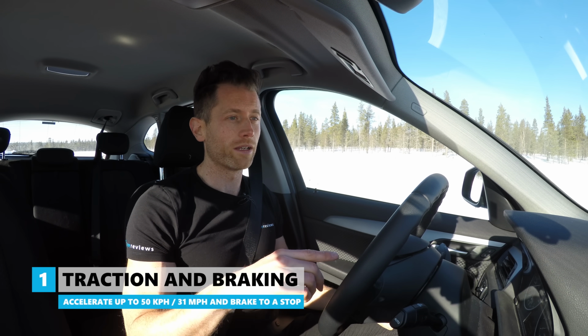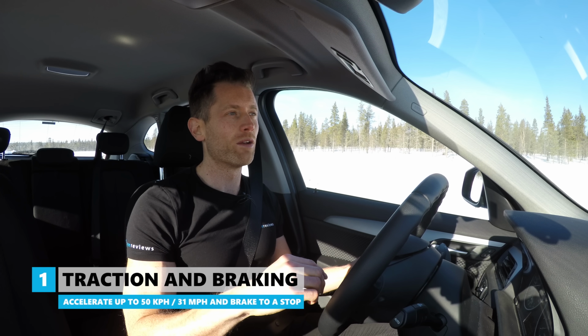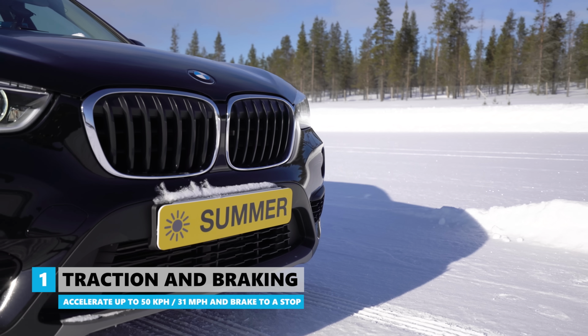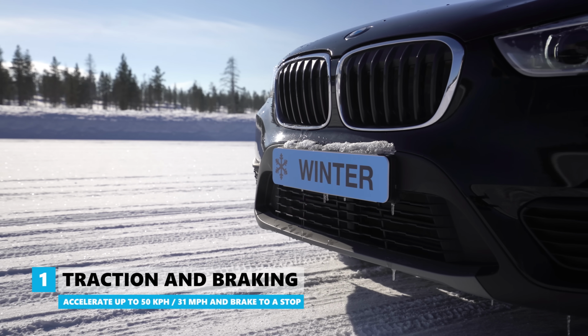Okay, test one of the day. Simple, traction, braking. We're accelerating up to 50 kilometers an hour, which is around 32 miles an hour, and then we're braking down to a stop. Now, I'm in the summer tyred four-wheel drive vehicle. The other vehicle's the two-wheel drive winter tyred vehicle.